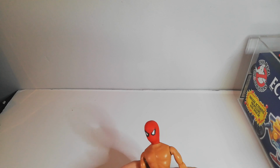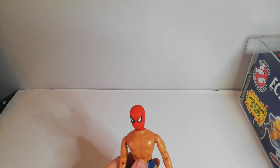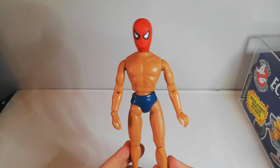Right, next up, I bought from an auction a load of Action Man stuff, which I'm not going to show. It's just basically 4 or 5 figures. They're in quite rough condition, and I'm just going to sell them off cheap on the Action Man groups and stuff. But in the boxes, there were a few things which I noticed, and one of them was this Spider-Man Mego figure.